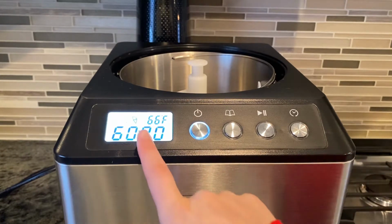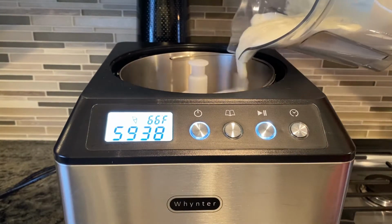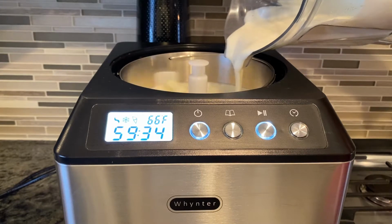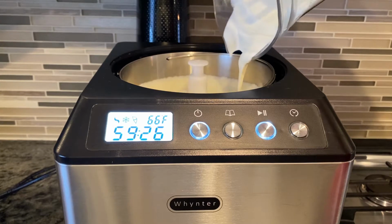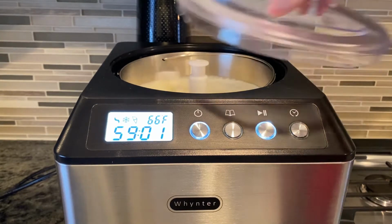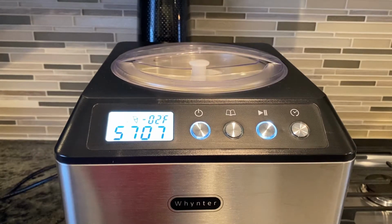This one is a bit more advanced. It has a compressor inside, so it's an engine that automatically makes the ice cream machine cold. There's no pre-freezing involved at all. I can even add a room temperature base to this and it would still churn it totally fine. You can see it's at 66 degrees Fahrenheit when we start, and you'll watch the temperature drop all the way down to negative 31 degrees.